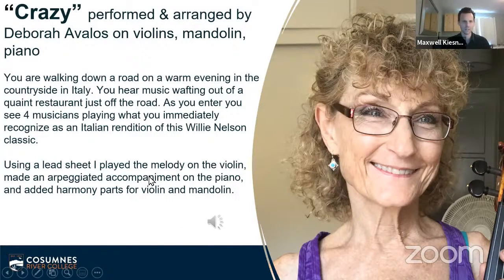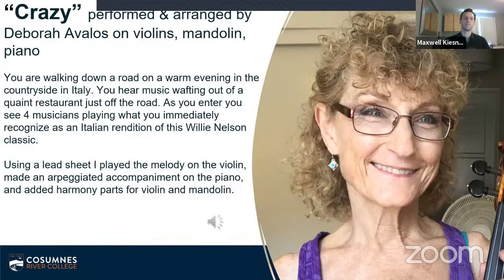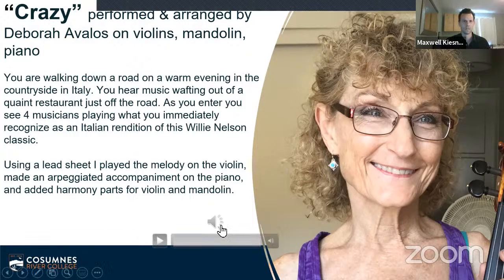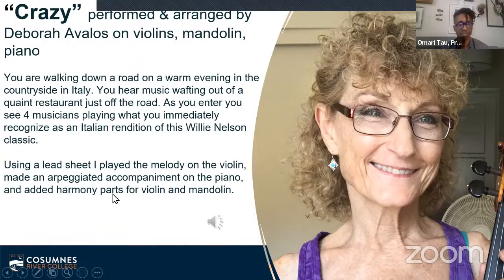And I like that she included this note here for those of you reading along. She said she's using a lead sheet to play the melody, make arpeggiated accompaniment, and added harmony. So what that means is a song will have essentially all of the shortcuts. It'll have the melody and the chords written down, the rhythms and everything that you need to perform a song. And it'll happen usually just on one sheet or maybe 2 sheets of music rather than a big long composition, right? So a lead sheet is essentially just the basic tools you need to create a song. And from that, she was able to create her accompaniment on the piano, essentially composed her own, and then added harmonies of her own for the violin and mandolin.